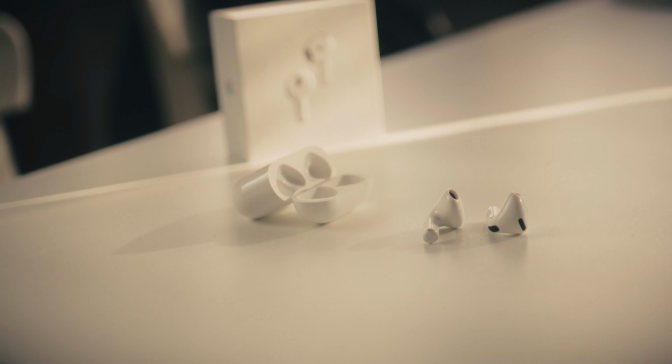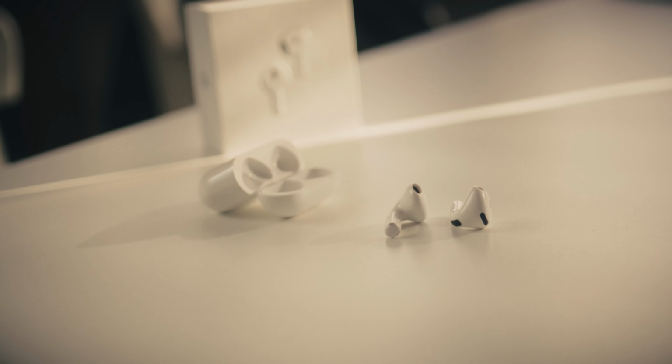It's an upgrade. It's quite impressive what Apple have probably achieved with, I guess, the new H2 chip inside of the AirPods 4. The sound is the best thing about them. Of course, here is a comparison with the AirPods 3 and as well, I guess, the CMF Buds Pro 2.